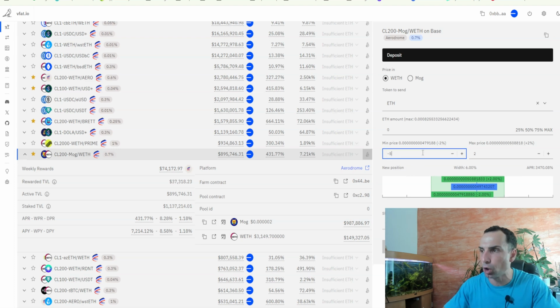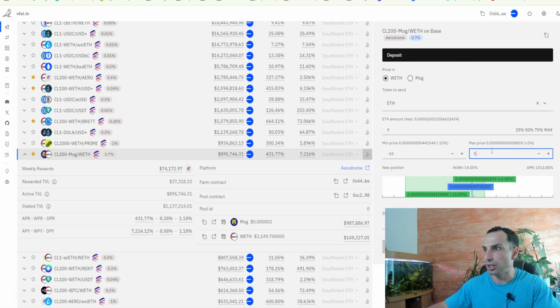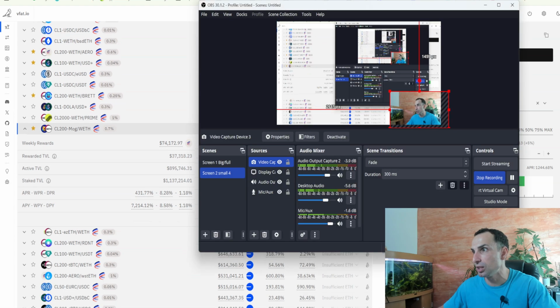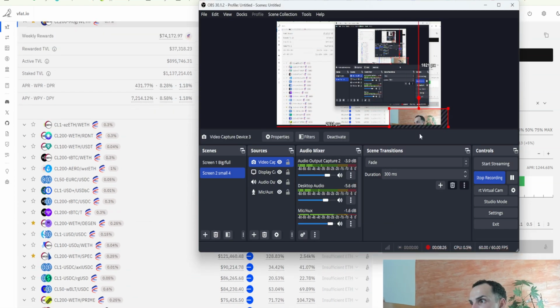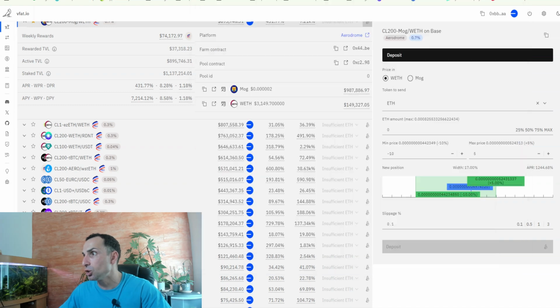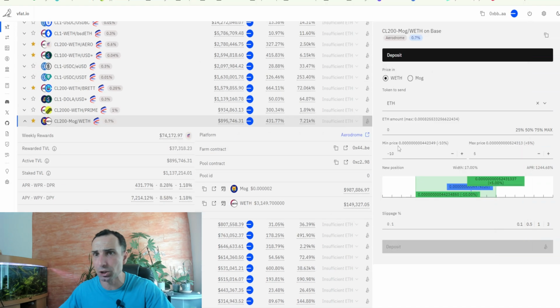And even if you go, let's say, minus 10%, and you will see minus 5% here, which is pretty much an okay range, a medium range, 15% up and down, you will get around 102,400%. Let me see if you can see the percentage here because of my face. There we go. Minus 2, plus 2. Let me see. Yes, you will see. Let me just hide my face there from this side. You will get around 1,244%. Again, this is extremely risky, so make sure you understand what you're doing.